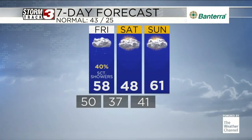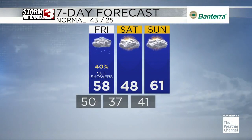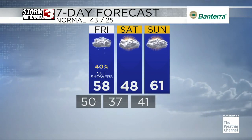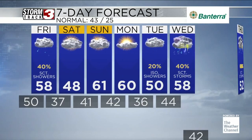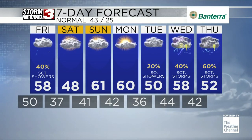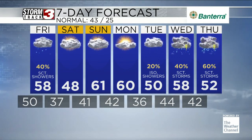We are tracking some pretty mild conditions after we get through this. We will see dry conditions return Saturday and Sunday. We see a small drop in the temperature Saturday, but not bad. We're still above average, and we warm right back up on Sunday. We rise back up into the low 60s. Enjoy that stretch there Saturday, Sunday, and into Monday. By the middle of next week, it starts to get a bit more active again.